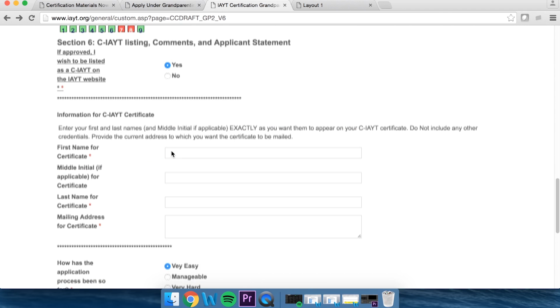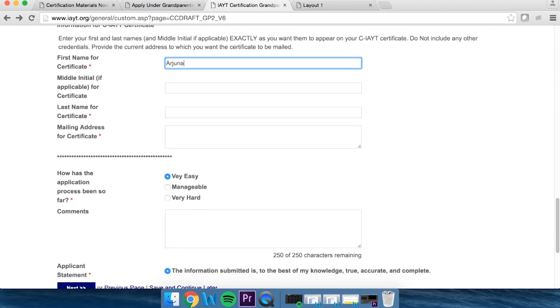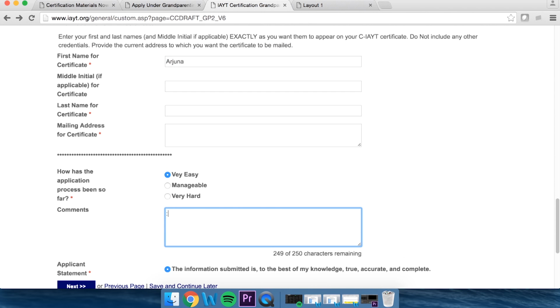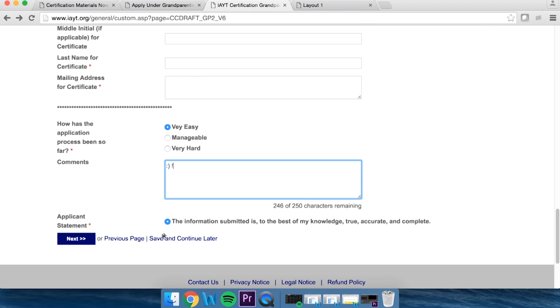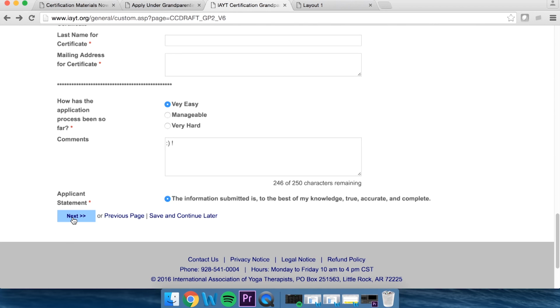We ask if you want to be listed, and then give us the exact information you want on your certificate. And give us some feedback on the application, please. We want a statement from you that this information is true, accurate, and complete. And again, you'll notice you can save and continue later at any point. On the next page, this is the final.